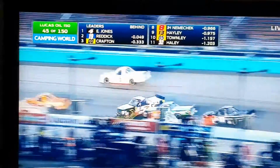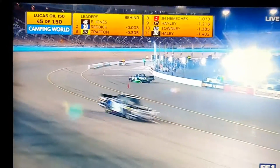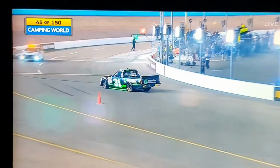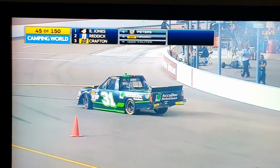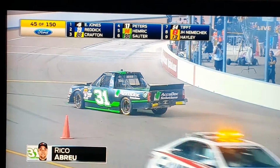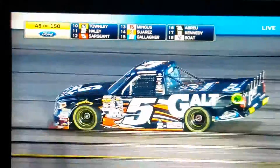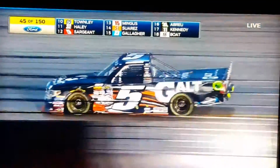Who's got a spin? Yes, we do, and we're going to pile them in, including Rico Abreu in the 31. The orange cone is involved as well, and that's the 2nd time in 2 weeks somebody's taken out the orange cone in the process. Man, that's a shame for Rico. Just a victim of another spin. Looked like maybe the 5 of Dalton Sargent got sideways. Yeah, there's the damage to that.